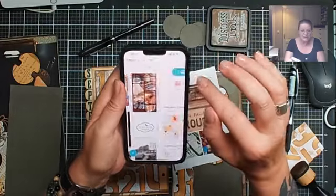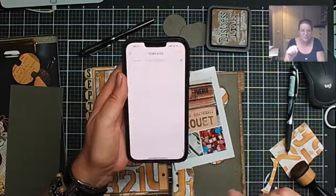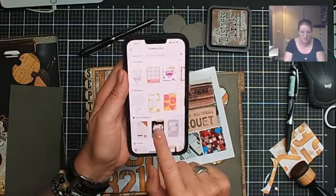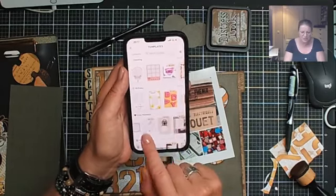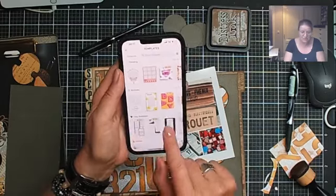Let me check. I need to go to the templates over here. Did I find it? Yes. And then there was this one, Crazy Nostalgia. And this one is free. I didn't pay for this set. Was it over here? I think it was. Let me check. No, it's not here.